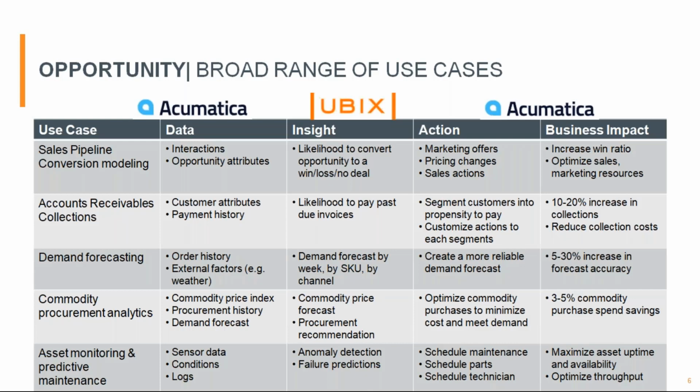Commodity procurement analytics is about using internal procurement data combined with external commodity index data to create more reliable commodity price forecasts. And when combined with demand, then the ability to make better procurement recommendations. A 3 to 5% procurement savings drops right down to the bottom line.